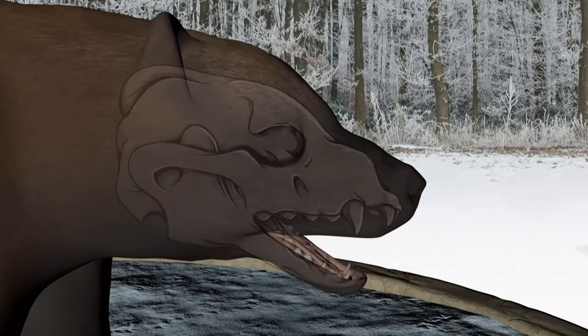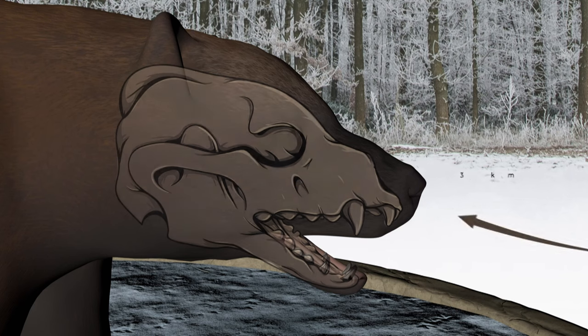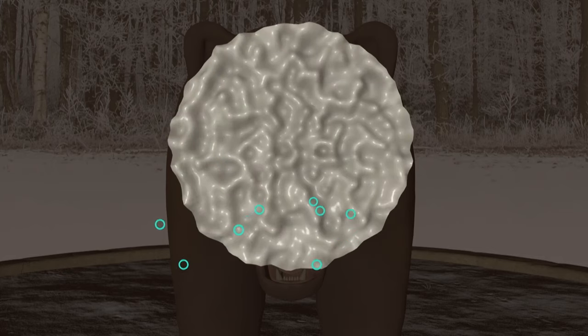A wolverine can detect smells from farther than 3 kilometers away, thanks to the honeycomb-shaped structure in its nasal cavity. The organ picks up scent molecules in the air, and its shape maximizes its surface area. Unraveled, it would be almost the size of a dinner plate.